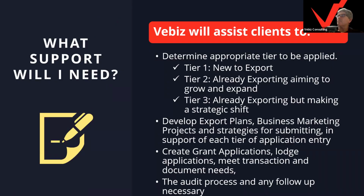What Vebiz does is we'll help you work out where you should go and how we can use whatever tier you can. We'll help you, if you want to develop export plans, your plan to market specifically for this grant, help you create the grant applications, the documents you need, the transaction records that you'll need, help you with the audit process and any follow-up that's necessary with Austrade.